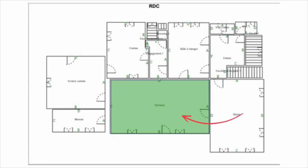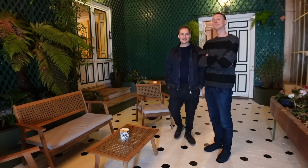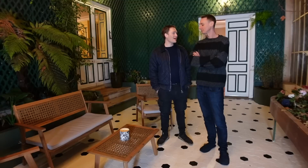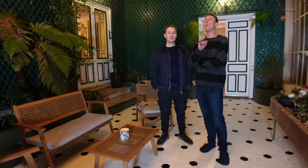This is one of my favourite, well, it is probably my favourite space in the whole chateau. We fell in love with the chateau because of the Orangerie. I mean, the bell tower as well, the staircase. But this was the thing you walked in and you went, wow.